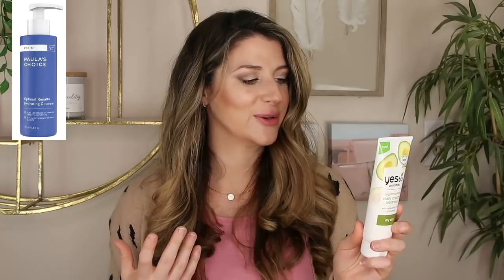With the Paula's Choice, you're just going to get more of that cleansed feel, but this Yes To Avocado Cream Cleanser is so good. I'm such a fan of this. I'm really excited about this. Love that it's fragrance free. There's also hyaluronic acid in here as well, but again, you're rinsing it off, so who knows how much that's really doing. But yeah, a great affordable option if you're looking for a good creamy cleanser.